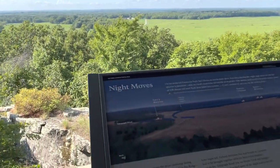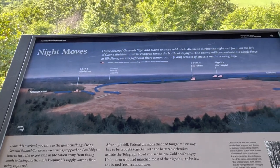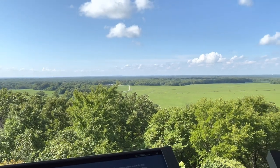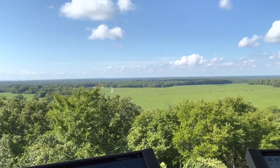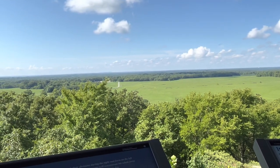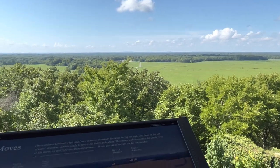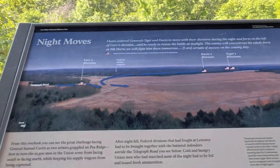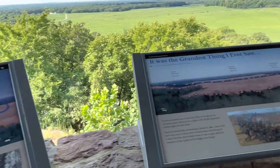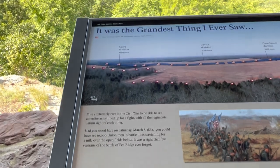And then during the night, here's night moves here, the Union forces reinforced and came up along, because they were all set up south of there. Pretty much directly south of where I have the camera pointed right now is where the Union headquarters was. And so they had to move their forces along this area here to meet the Confederate advance, because they had gotten behind them. And then it says right here, it was the grandest thing I ever saw.